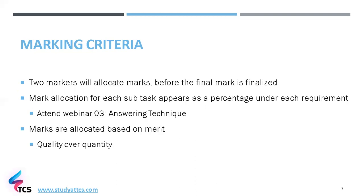And let's move on to the second part of today's webinar, where I'll be talking about the marking criteria. I said that it's of utmost importance that you understand what the examiner requires from you and how the examiner is allocating marks. So there will be two markers who will be allocating marks before the final mark is finalized. Your paper will be marked by two individuals, and both these individuals will be providing marks separately, and these marks will be averaged out before determining your final mark. And mark allocation for each subtask appears as a percentage under each requirement.